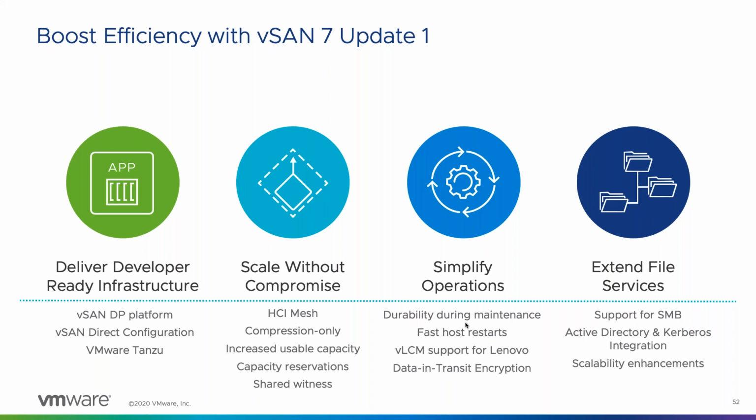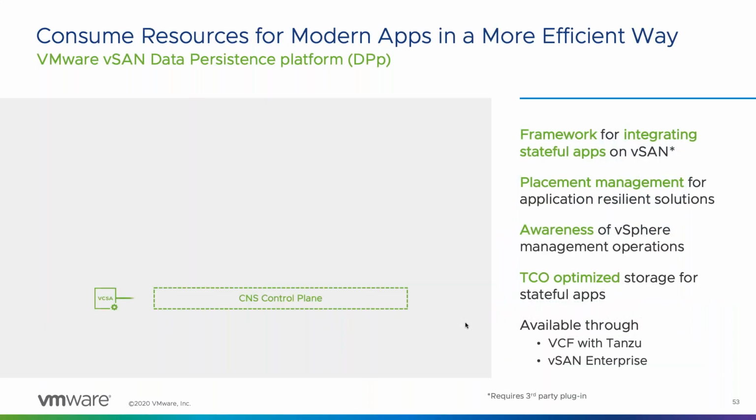I'll talk about the vSAN DPP platform as well as the vSAN Direct platform. The second thing is scale without compromise. Most of the capabilities have been enhanced. It is not just about new features, but also enhancing how vSAN has been functioning. And then simplifying operations, which is one of the major parts of vSAN operations. It is not just about deploying vSAN, but making sure that it works well. Maintenance, or day two operations, is one of the most important things, and we have kept a lot of focus on that front, and a lot of things have changed or improved there as well. And then, of course, extending file services support for SMB, and file services within vSAN. So I will touch on very few things, and then we'll go into the questions.